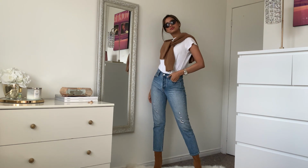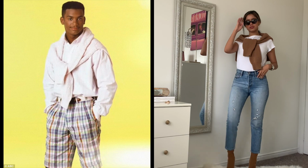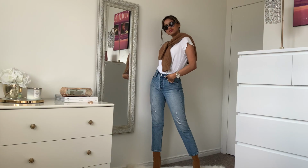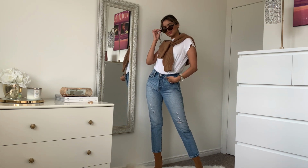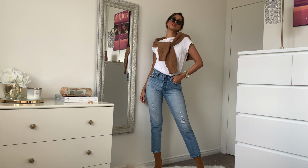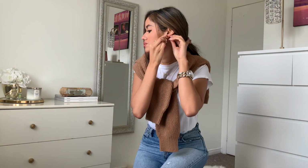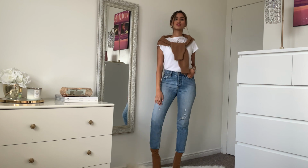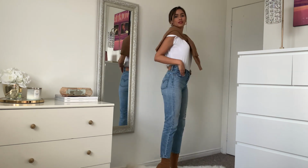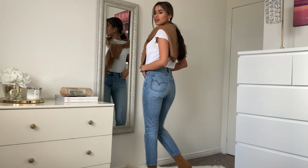So when you're draping any sweater over your shoulders like this, you definitely want to make sure that you're not channeling your inner Carlton from Fresh Prince, because as much as I love Fresh Prince of Bel-Air and I love Carlton, we definitely want to stray away from that very preppy look and we want to go for a more cool girl chic vibe. And I think that pairing this drape sweater trend with a t-shirt and a pair of jeans does just that. Also, it's definitely a way to make your look a lot more multi-dimensional and to wear your sweater not like a sweater, but as an accessory.